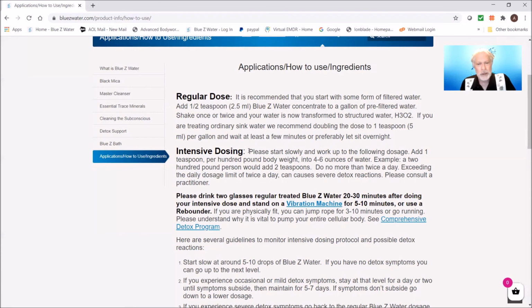So you can buy an inexpensive ozone machine from A to Z Ozone, the Aqua 7, I think it's called. It was the Aqua 6. They might still have that also. And they also have them on eBay.